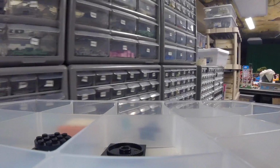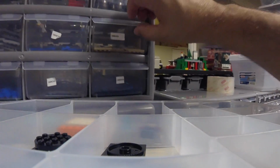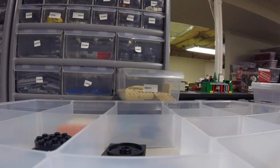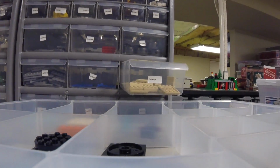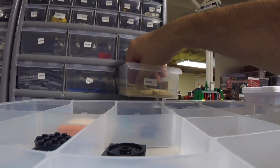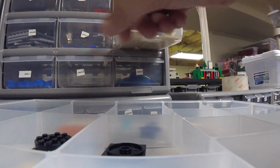I ramble. Sorry. Going back to what I was about to say, I like to see what people are making, whether it be a set or a mock. A lot of times these are mocks or things they want to build. 3600, 4x4 plate.